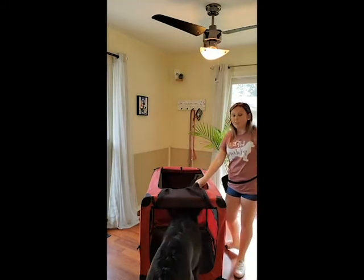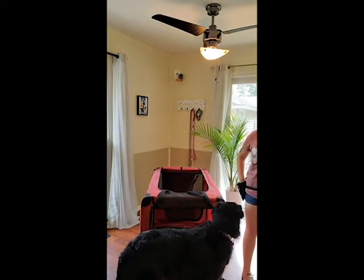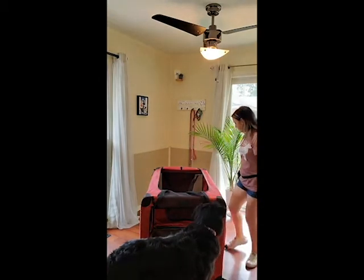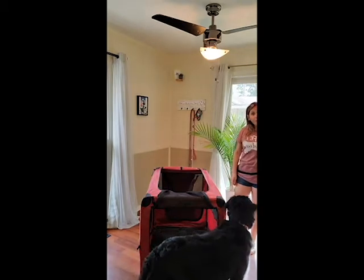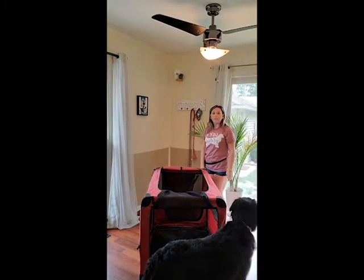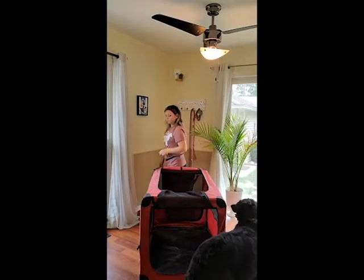Oh, he's walking. So yes, treat. So he walked into the crate. I clicked and gave him a treat. So he's not doing it again right now, so that's okay. That's the whole point of getting him to be curious. It takes time, but he'll get it.